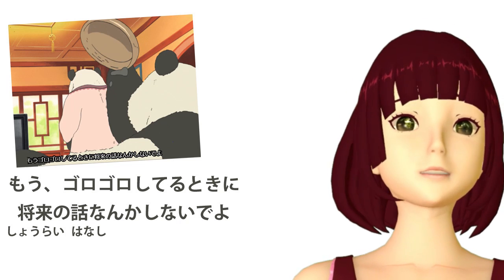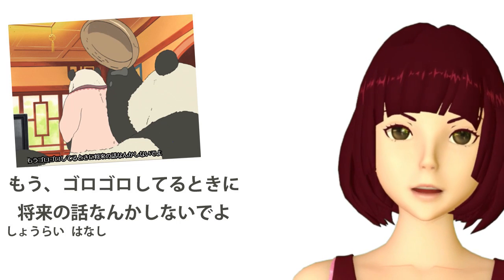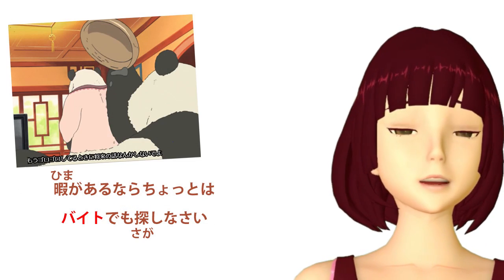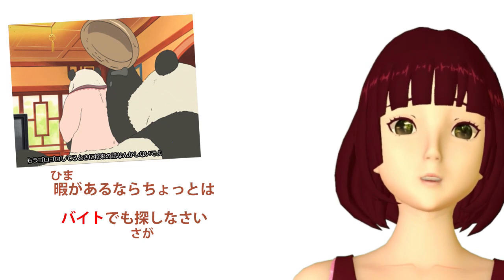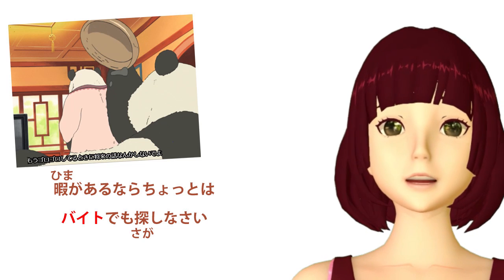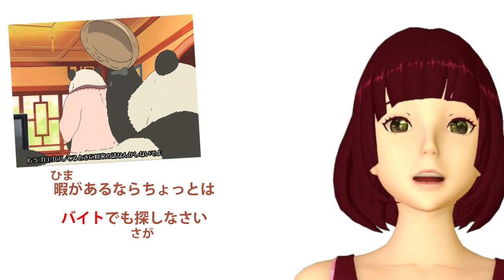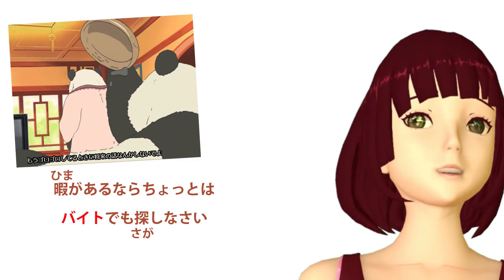In my time of lazing around, don't talk about stuff like my future. And the mother says if you have the free time, hima, then you should get a part-time job, baito. Baito actually comes from the German Arbeit, which means work. The Japanese word is arubaito, which only has the meaning of a part-time job and is very often reduced to just baito.